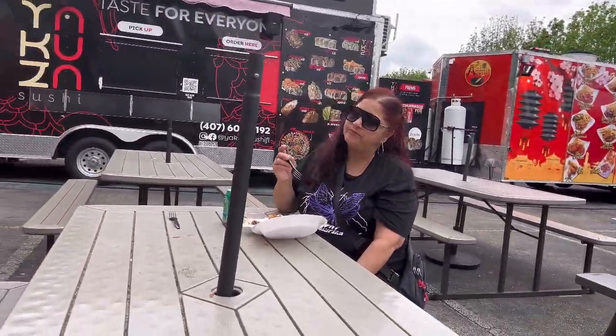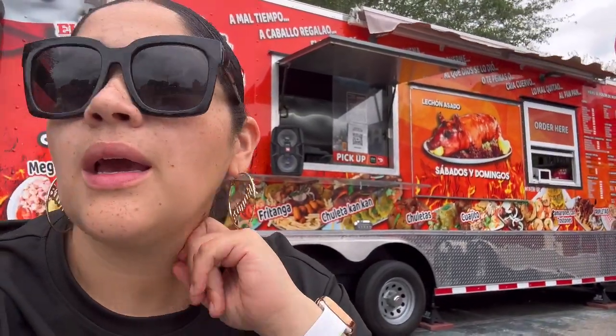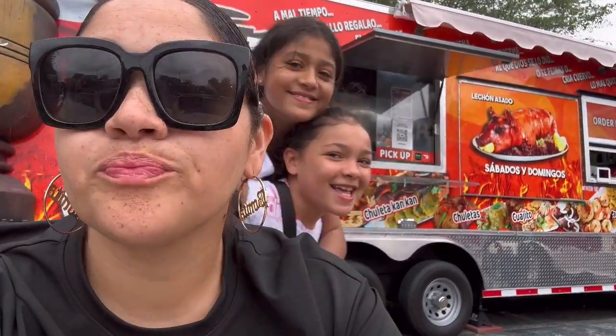Mami. My mom is eating. ¿Qué estás comiendo, mami? Pollo. She's eating some fried chicken. Plantains with garlic. And rice, of course. And she's also eating some barbecue ribs. But anyways, I'll get back to y'all, but we're having a good time.